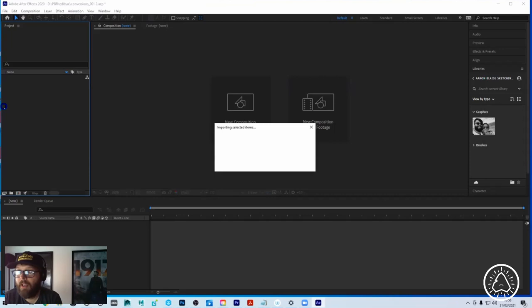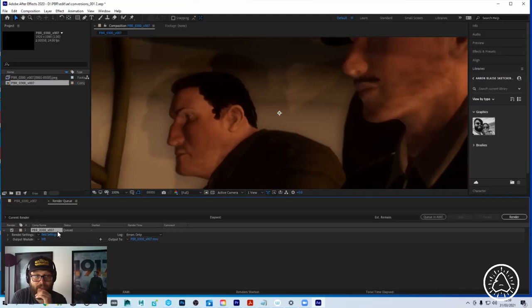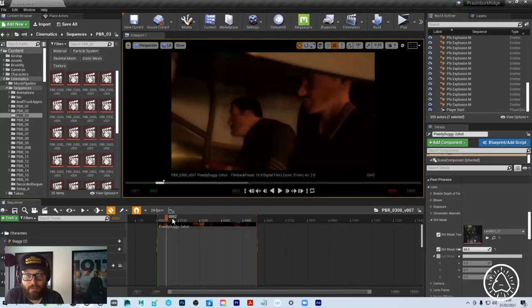And then I dragged that down to a composition. After Effects names that composition the same shot name, and then we drag that down here into the render queue. And this now remembers my default settings, which is DNxHD. I've put my initials on it just so I know what it's doing. And it will remember the last place it rendered to, which is Prismavit Ridge, edit shots, MOV. So that's going to take ages. That's the longest part of the process. While that's doing that, we'll update the edit afterwards.